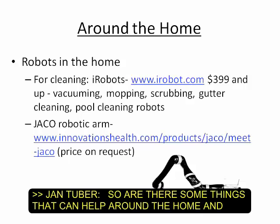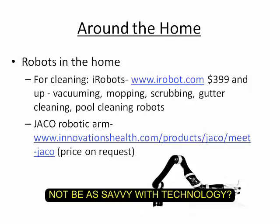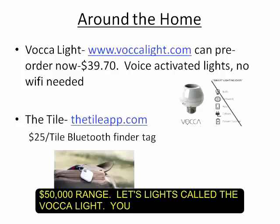Yes. So are there some things that can help around the home that are not quite as expensive and maybe a little less techy for those people that, you know, the elderly or people with cognitive disabilities that might not be as savvy with the technology? Absolutely. Yeah, let's get to a lower price range for those of us who can't afford the $50,000 and aren't veterans.